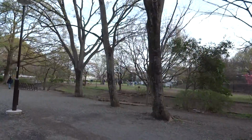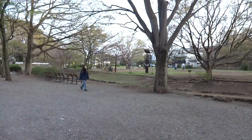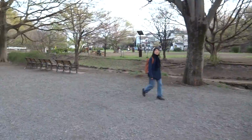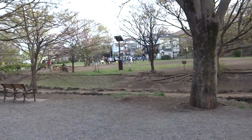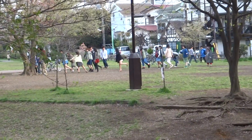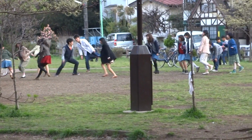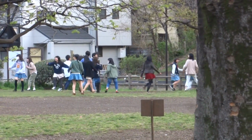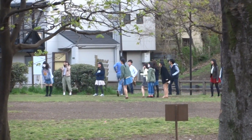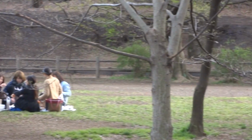Wow, that's kind of cool and creepy. I don't know if you guys can see that, but everybody's doing some sort of slow motion stuff. Let's see if we can zoom in, just because it looks interesting. I don't know what that is. Okay, I'm playing a game. I think it's freeze tag. But yeah, you can see the different groups around here, just having picnics, eating.